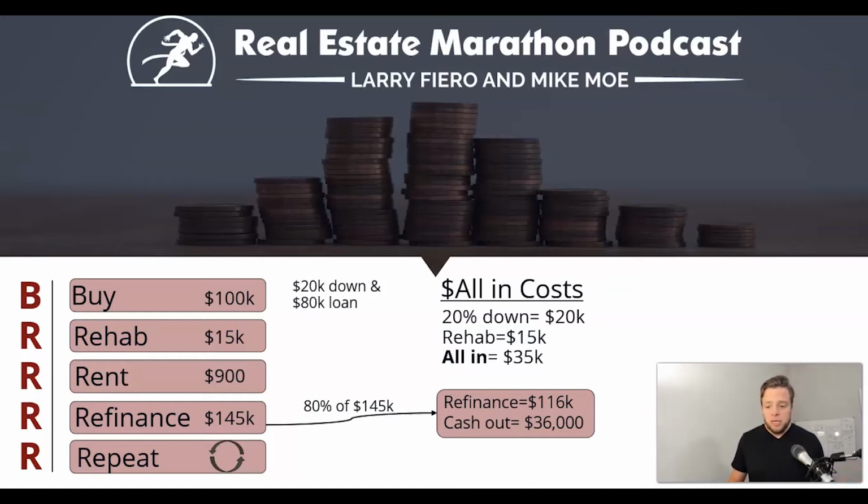So all said and done, you're looking at $36,000 that you got cashed out of the refi, and you only put $35,000 into it. So you're walking away with $1,000 extra in your pocket, and you've got that steady income stream of $900 a month, obviously minus your expenses. So you can see here why this is such a powerful and impactful strategy when you're starting out.